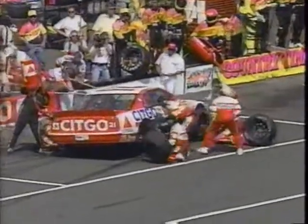Morgan Shepherd comes in a little too hot. He goes over the line. They push the car back. Now they will get to go to work. Harry's waiting. They're coming around to the left side on Harry Gant's car. They will also clean off the windshield. Left side's going on Harry Gant. Right side's just now going on Morgan Shepherd as they bring the jack around to the left side. Gant makes his way down the pit road.